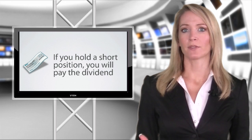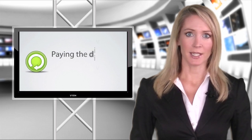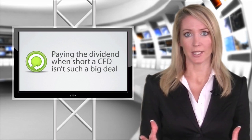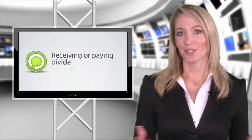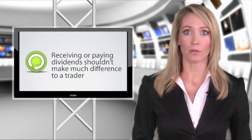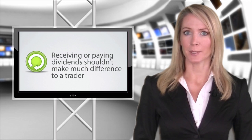Traders new to CFDs often believe this is something of a negative point, as paying out money is never good news. However, if you look at the workings of it, it doesn't matter. For example, when a stock goes ex-dividend, its price will usually fall by approximately the same amount of the dividend payment. So, if a stock is priced at £4 and goes ex-dividend today with a dividend of 10 pence, the price should immediately drop to £3.90.